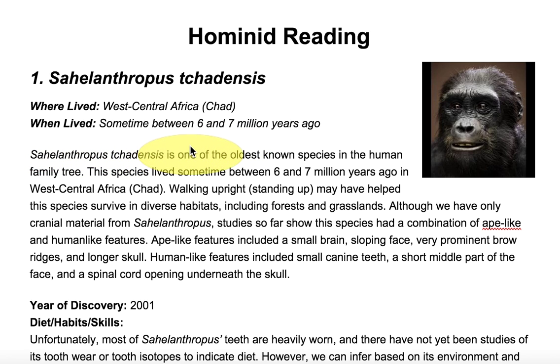Sahelanthropus tchadensis is one of the oldest known species in the human family tree. This species lived sometime between 6 and 7 million years ago in West Central Africa, Chad. Walking upright or standing up may have helped this species survive in diverse habitats, including forests and grasslands.